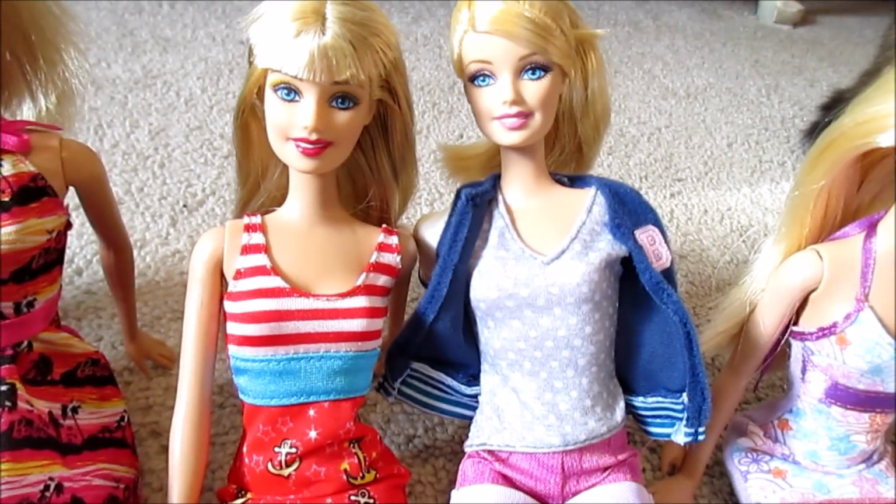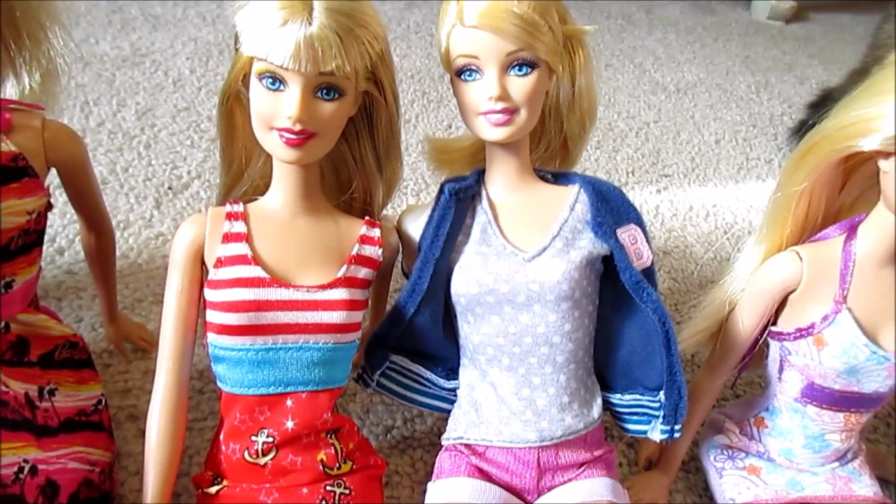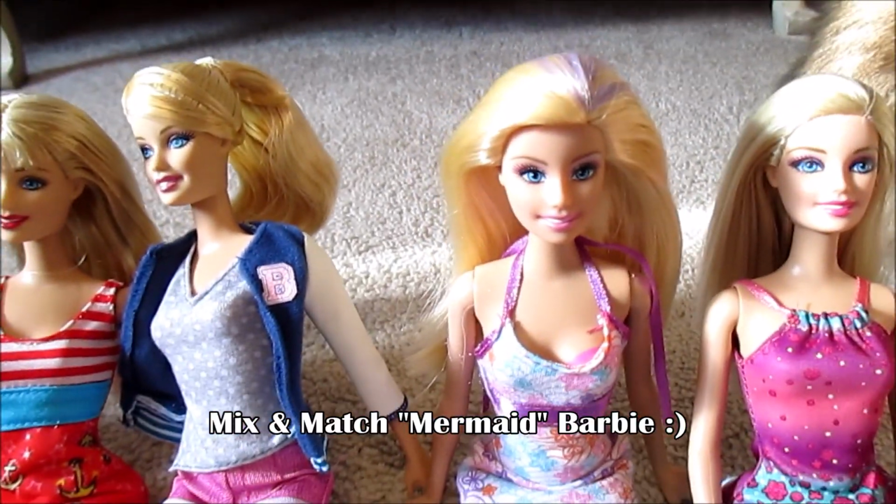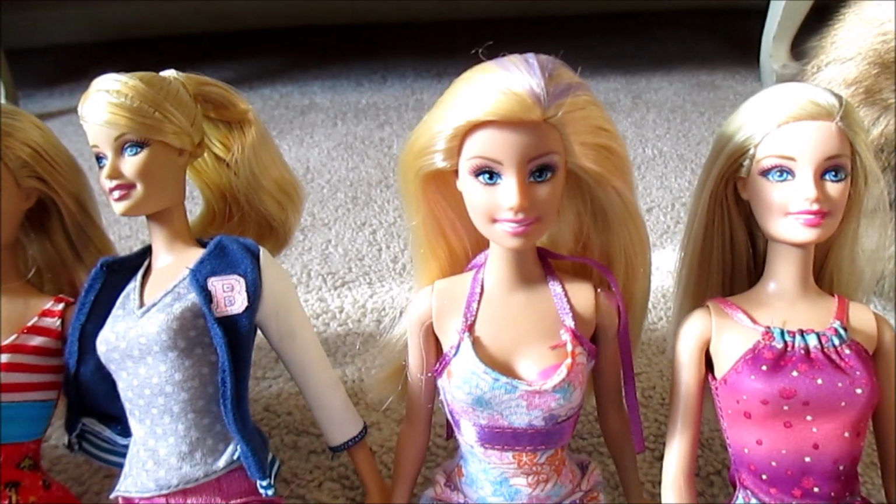And then this is Fashionistas quote-unquote glam party Barbie. We got her from the dance club Kayla lot. She was one of the newer dolls. And we also got this really cool outfit in that bin. She was one of the dolls that was gifted to Colleen through a coworker at work.